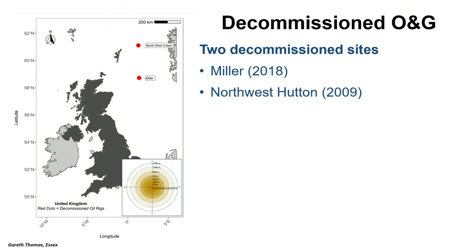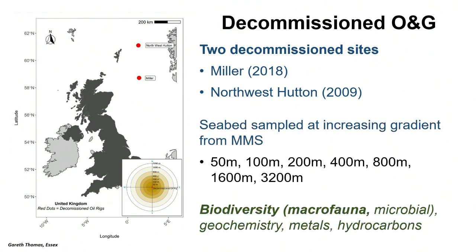They both decommissioned at slightly different times. So Northwest Hutton is the older one that's been decommissioned. We collected these sediment samples in 2021, so over a decade after decommissioning, and Miller Platform decommissioning for that platform finished in 2018. So it's a lot newer site. And we sampled the sediment at northerly and southerly directions for both of those, 2 gradients, starting at 50 meters close to the platform and doubling that distance as we moved away, so 100, 200, and so on, up to 3.2 kilometers away, which became our control site. And we're using these sediment data, we use them for analyzing pretty much everything we can think of. I think some collaborator called us milking everything we could out of the samples, and that's very much the approach we've taken.